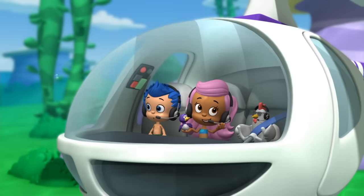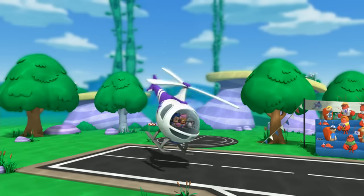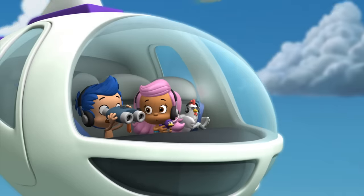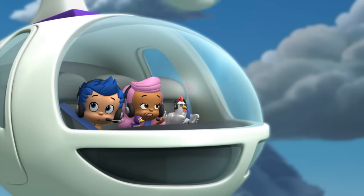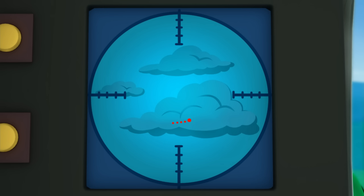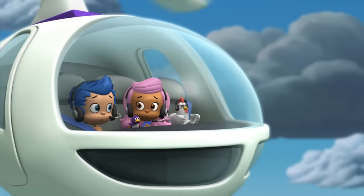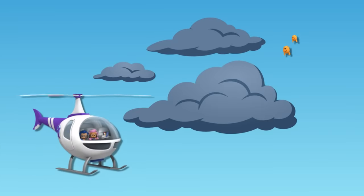Molly to Tower, we're ready for takeoff. This is Tower. You are cleared for takeoff. Be careful, guys. Roger, Tower. It looks like there's a formation of Bubble Duckies in the largest of the three storm clouds. I repeat, the largest storm cloud! We need your help to find Beep's family. Which cloud is the largest one?